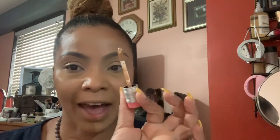I've been using it for a few days, and I'm still not used to it. Right now I'm going to show you how I apply this concealer. Not very much comes on the applicator, just a little bit. You don't need a lot because it's very pigmented, but I'm going to show you how I apply it. I'm going in for another one.